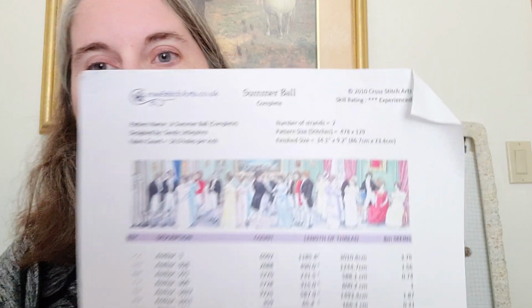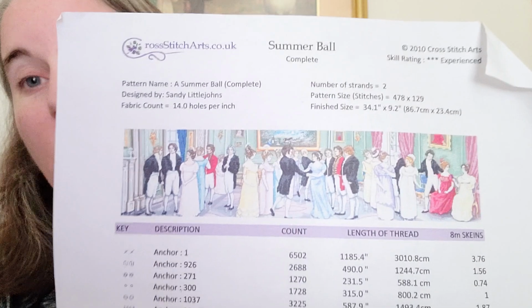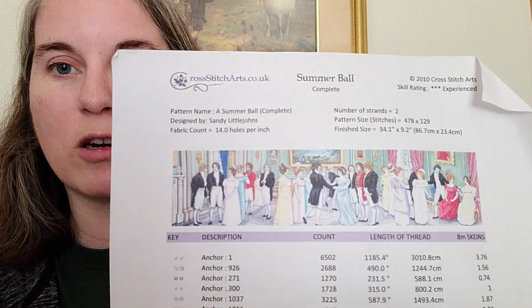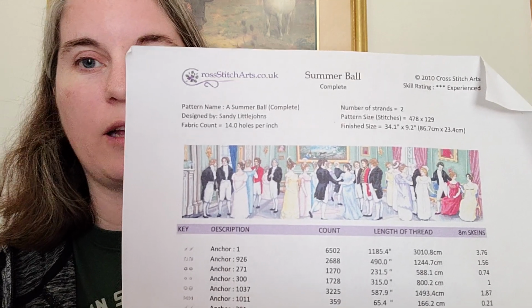And then I worked on a summer ball, like I told you. I had some other things where it was convenient to bring a piece that packed up well. And the good news is, it's not out of print. You can still get this chart, and I found out where to get it.